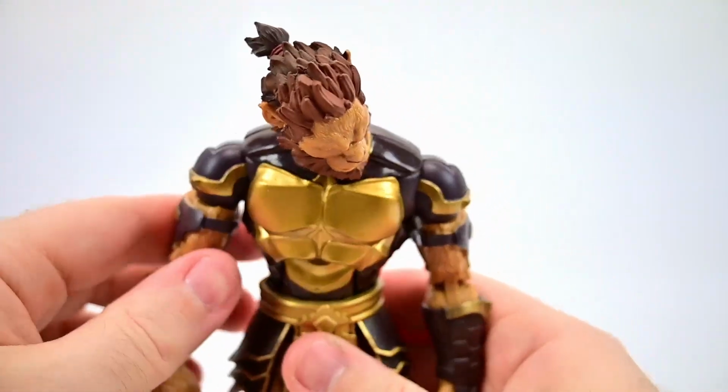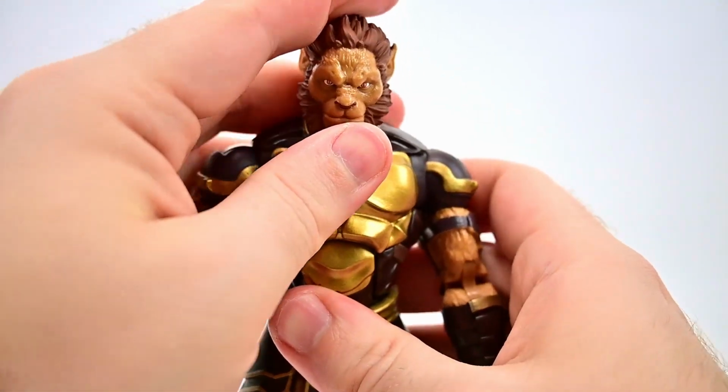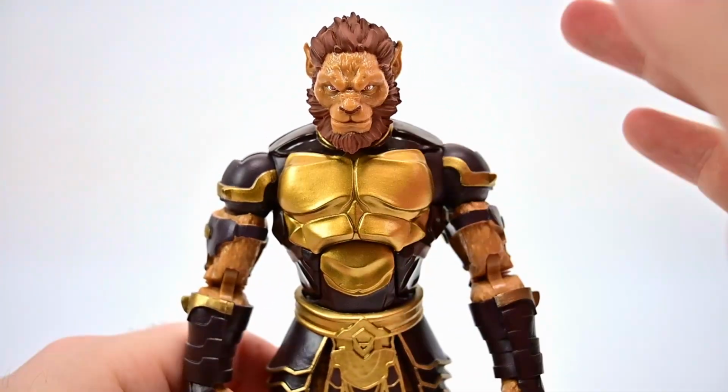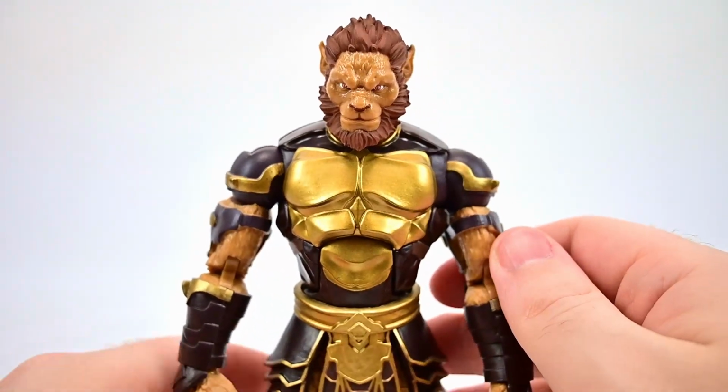So it pretty much has all your standard movements or what you would expect or want from an action figure, so nothing too surprising there, but everything just seems really nice. And the plastic seems like nice quality. It feels pretty sturdy. I haven't had any issues about breaking.